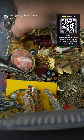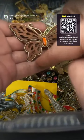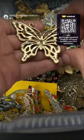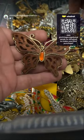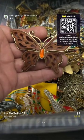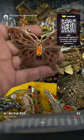Well, if we got any butterfly lovers in here, that's a big one. So this one has the stunning stained wood inlay with that orange cabochon center with the rhinestone. And this one is signed Liz Claiborne. So LC Liz Claiborne, large butterfly brooch, $3 start, 15 seconds, sudden death. Alrighty, Everything Sale taking over the lead for the Liz Claiborne.